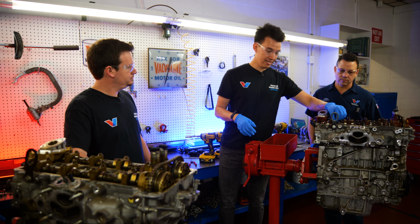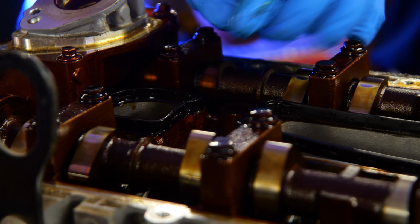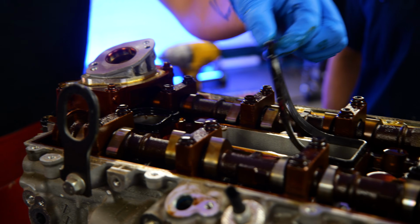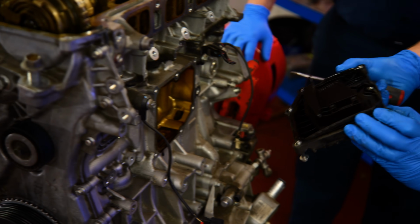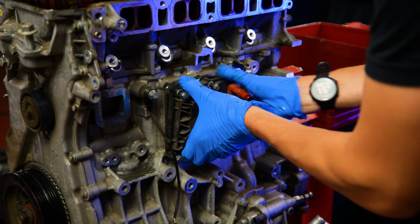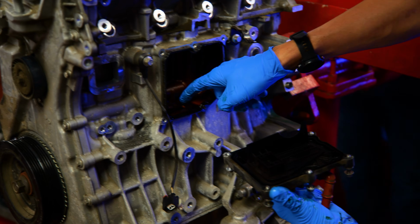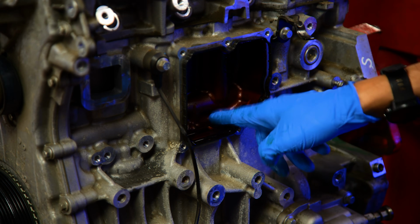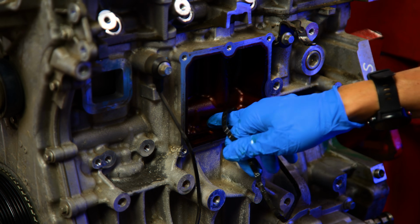All three of these gaskets stayed on the head. My gaskets clean off, and yours came off all clean. Oh, that looks good. That's not terrible. Oh yeah, I heard it from over here. Actually, we have some coagulation here. Again, my gasket's stuck, but this is buildup.